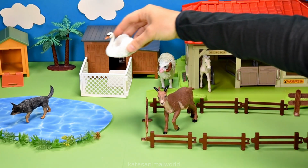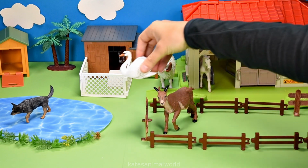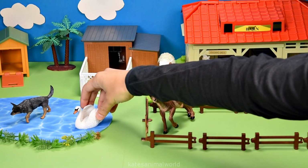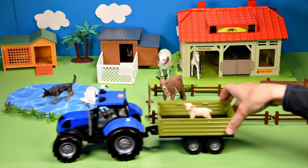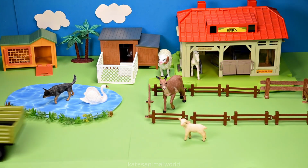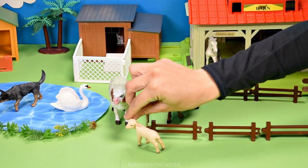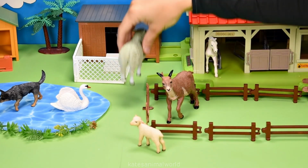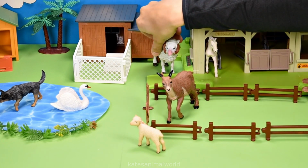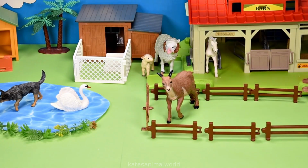Who's this flying in? Oh, it's a beautiful white swan. Nice landing. Who's in the back of the tractor? It's a lamb. A lamb is a baby sheep. Oh, and it looks like they're happy to see their dad. Okay, let's pop the lamb back here with their dad.